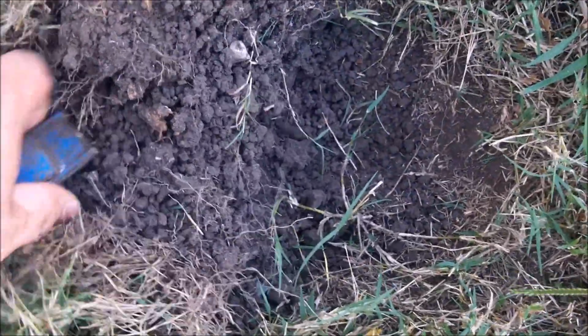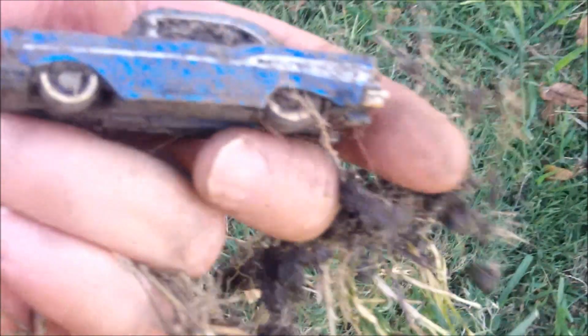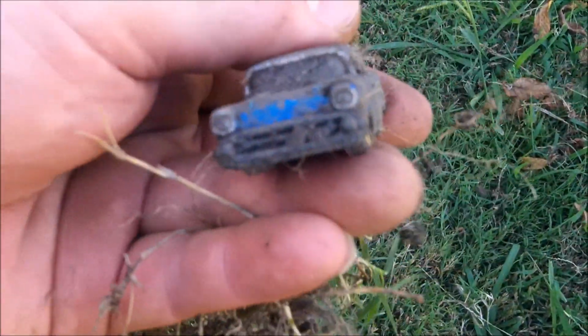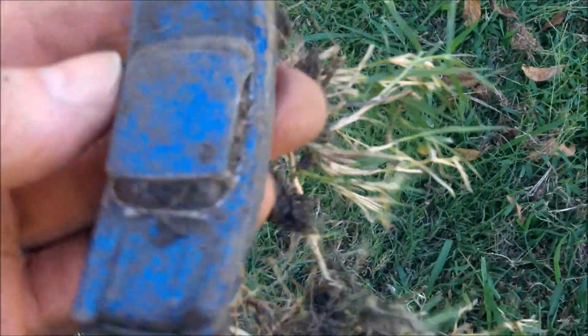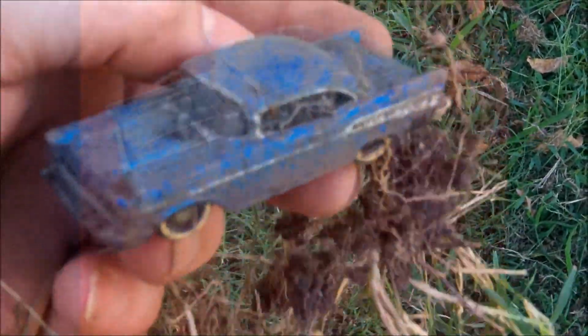Well, yeah, you guessed it. Another one. Oh, yeah. Bringing some memories back. Check out that 57. Little 57 Chevy right there. So, one more for the Finding America used car lot.